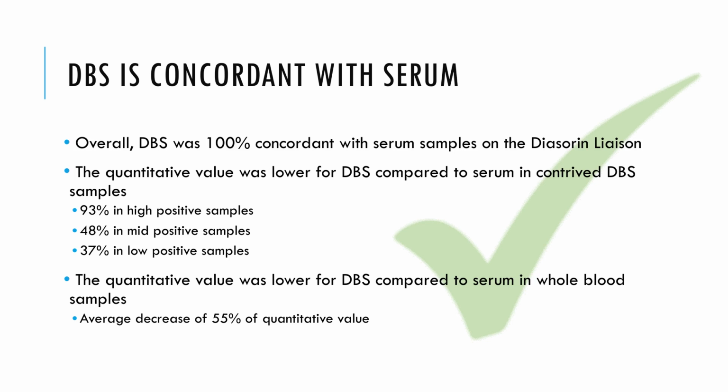So overall, dried blood spot was 100% concordant with serum samples on the DiaSorin Liaison. And the quantitative value was lower on the dried blood spot compared to serum in the contrived samples. So in high positive samples, we saw less of a decrease. They were basically 93% of high positives. In the mid-range, we saw about 50% decrease, and in the low positives, we saw 37%. But if you're looking for just a qualitative yes, no for antibodies, it's still 100% concordant with what we were seeing in serum.